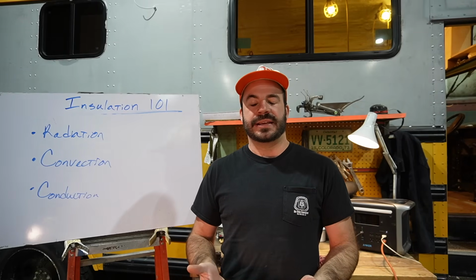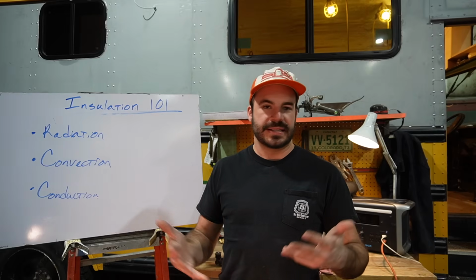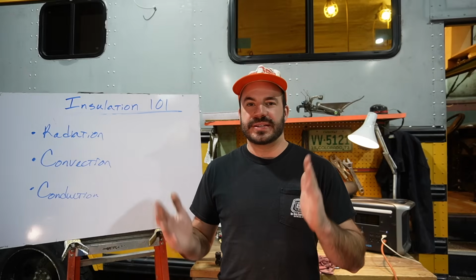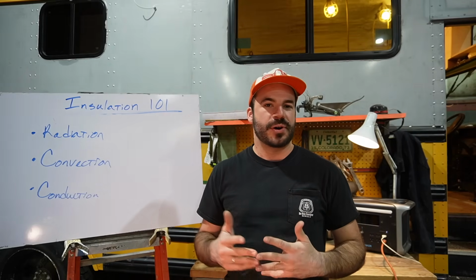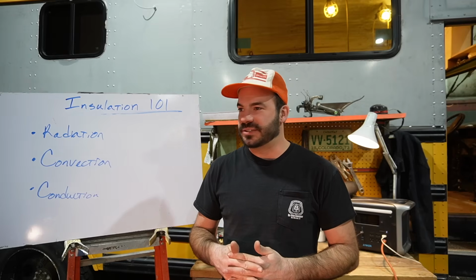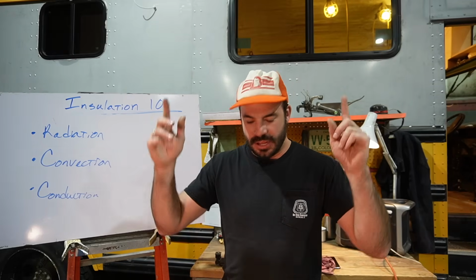And that might be fine in a conventional home, but if you're building a bus that's going to be traveling down the road, going over bumps and washboard dirt roads, unless you very securely affix that insulation in your stud bay or wall cavity, there's a very good chance that 20,000 miles after you install it, all your insulation is going to be at the bottom of that wall cavity.